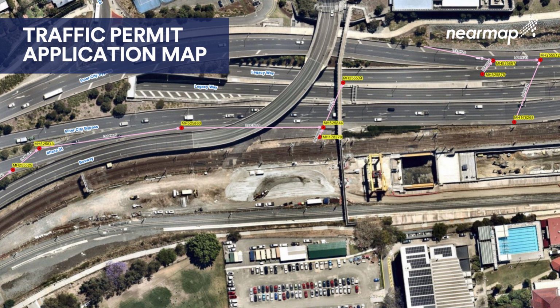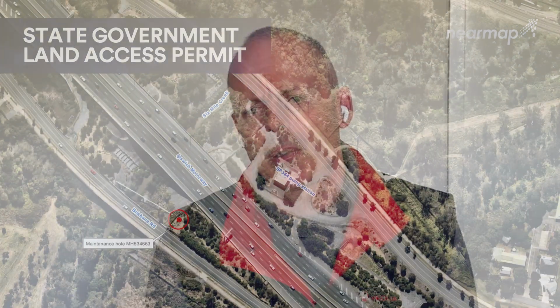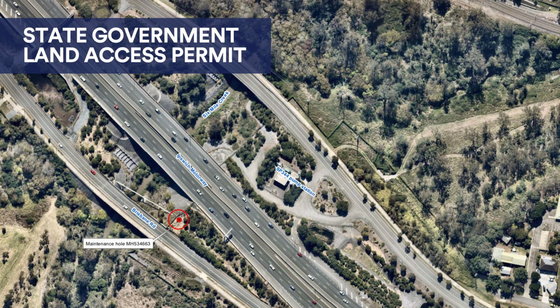For access to a railway corridor or busway, there's a similar application process where we need to include the latest aerial photography and show the organisation what assets we'll be accessing on their property. Other examples are private land, where we may need to go into industries, schools or factories, or government land such as parks or certain facilities.